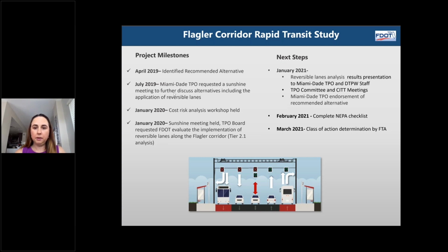In February of next year, again, bearing in mind that all of this coordination is able to come through successfully, we do plan to complete an EVA checklist, and in March of 2021 we would hope to achieve a class of action determination by FTA.